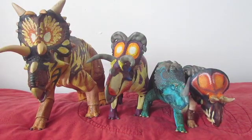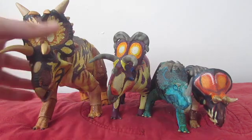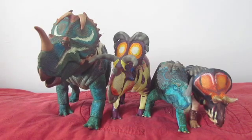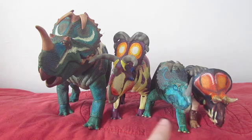So there you have it. Look at the size difference. It's absolutely momentous. And if you think that's crazy, check out the Wave 2 Centrosaurus in comparison. This is on par with the other two figures I showed previously, which were Wave 3, and this is the adult Centrosaurus. This is the juvenile Centrosaurus.